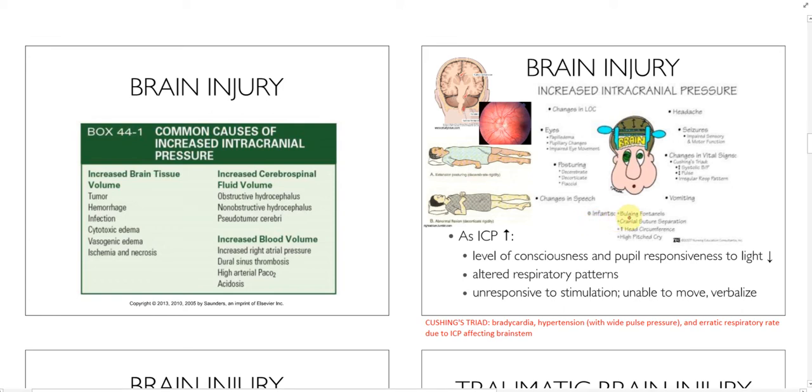In infants, we can have a bulging fontanelle. That's something to look out for whenever you're checking kids. Changes in speech, vomiting. And as they increase in ICP, we're going to see those changes in consciousness, changes in pupillary responsiveness, altered respiratory patterns, and they may lead to being unresponsive to stimulation, unable to move or verbalize. It really depends on what kind of brain injury we have, how long it's been going on for, and how quickly it's degrading.